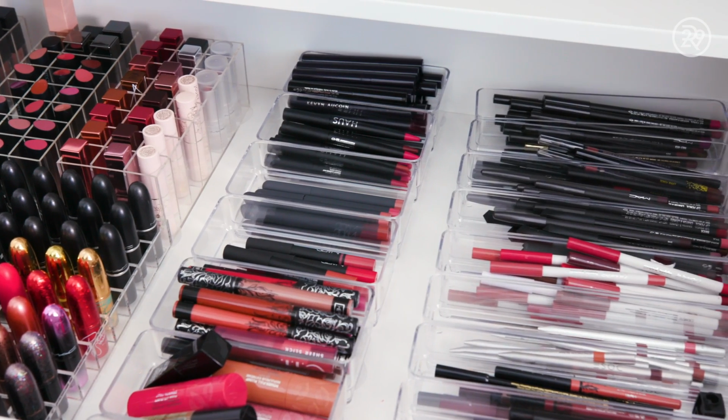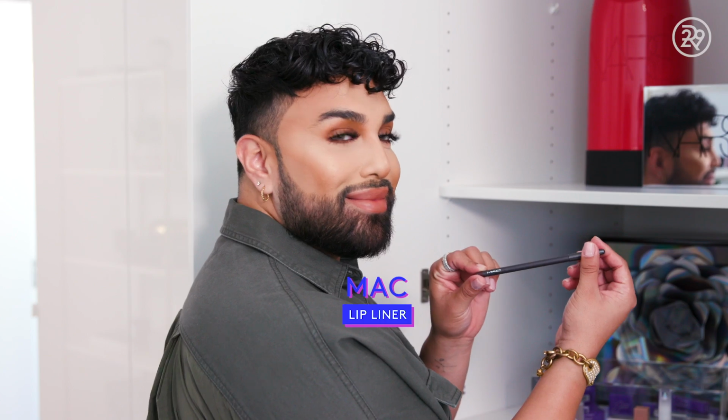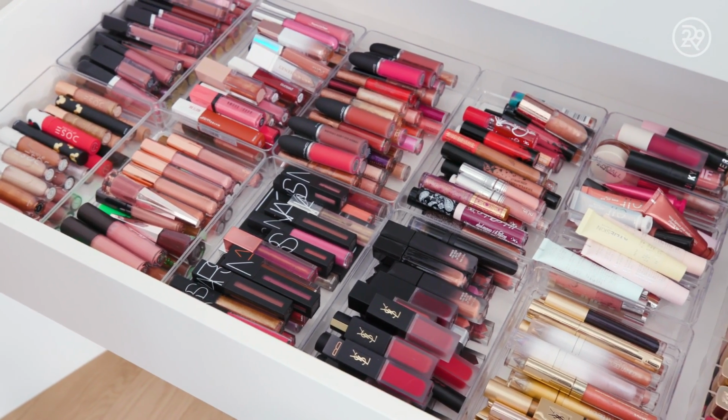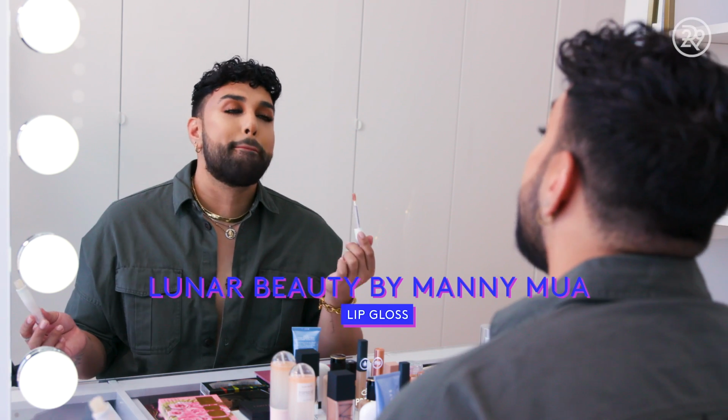And right over here, we have tons of lip liners. MAC lip liners are always iconic. This is my gloss drawer. We have sparkle glosses, sheer glosses, super pigmented glosses. These are from Lunar Beauty from my friend Manny MUA. These literally smell like cupcakes.